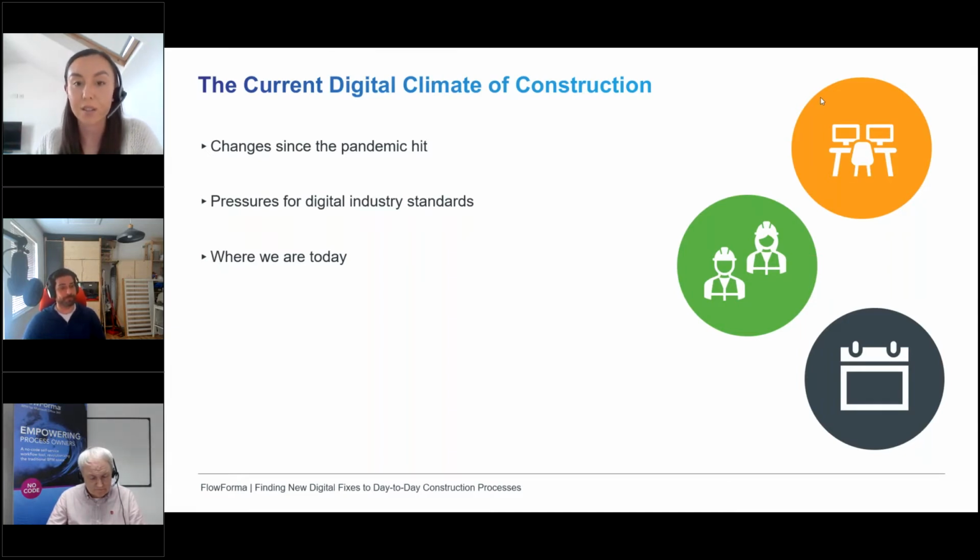And now that construction sites are opening again, is there more pressure in the industry now, do you think, to digitize? I don't know, Andrew, what your thoughts are there. Yes, like Paul intimated, there's been a growing pressure since probably around April 2016, in terms of a digitization initiative within construction, with the mandate for, at the time, BIM Level 2 on government projects across the UK.